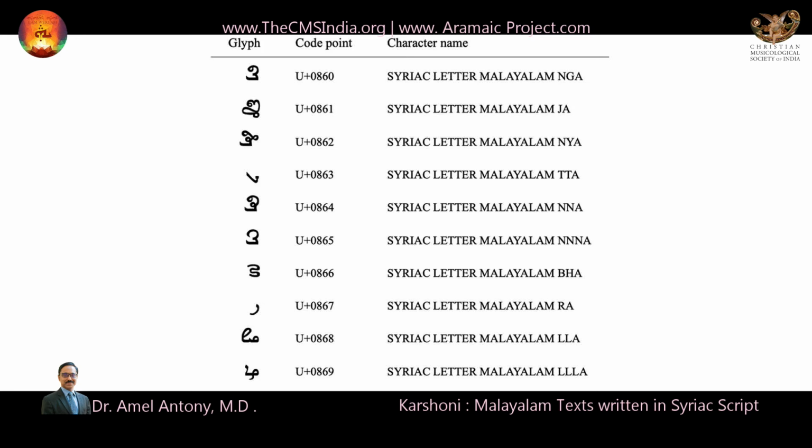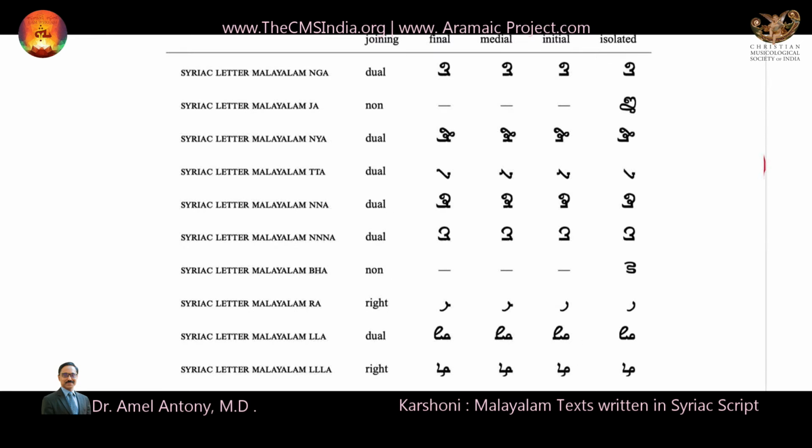That is Ta, that is Na, then that is Na, this is Bha, we can use the entire form of the Bha itself, and that is Ra there, this is La, then Ra and Sha, and different representations of that.